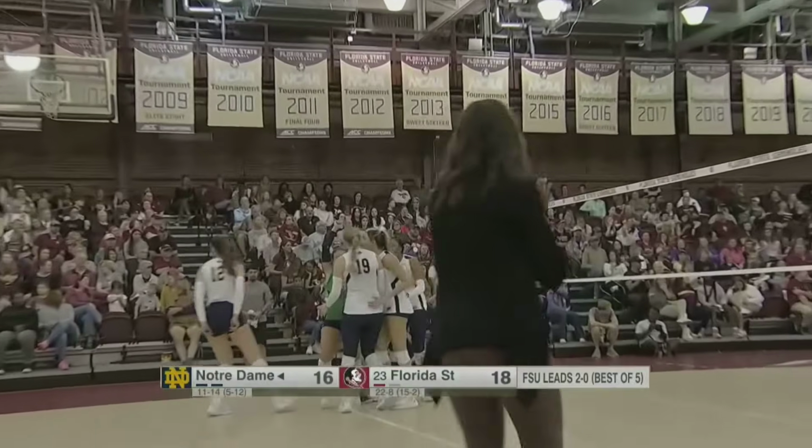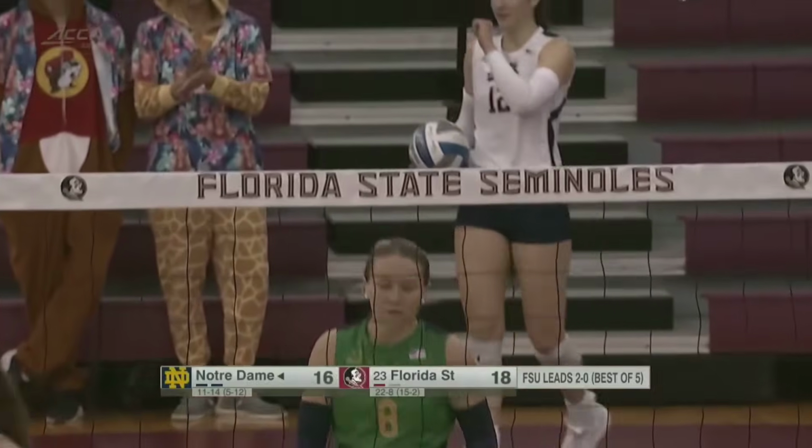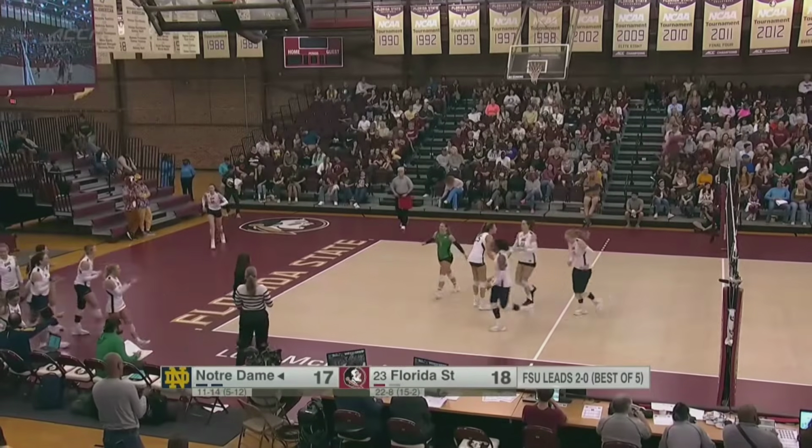Point Notre Dame, and Chiari Roby was in the net. So the Fighting Irish are fighting back. Timeout, Florida State.